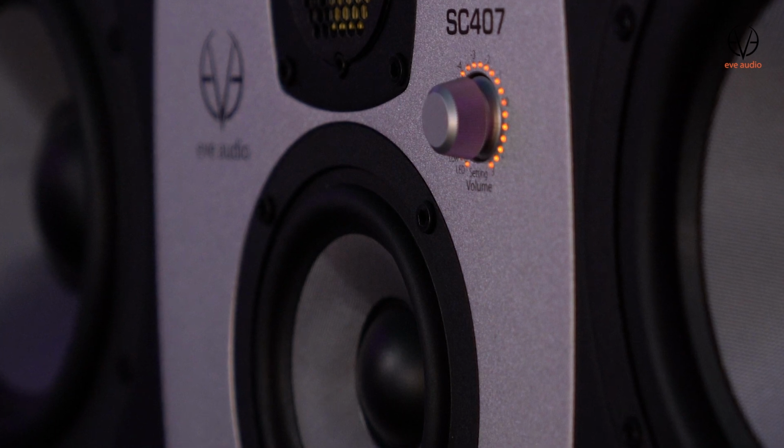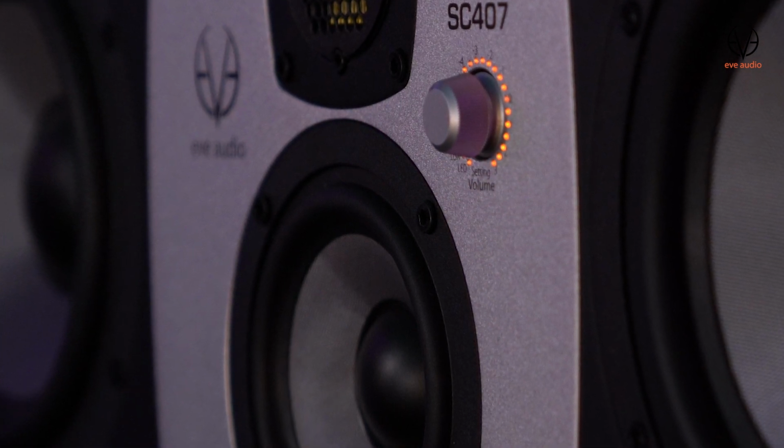So in this room, I'm using a pair of Eve Audio SC407 speakers. They are placed in the midfield, and they are basically my main set of speakers for my everyday producing, mixing, and also mastering. And whenever I really need to listen to the smallest details in my recordings, like for example, subtle noises in felted piano recordings or small cracks in a nice vocal recording, they don't let me down.